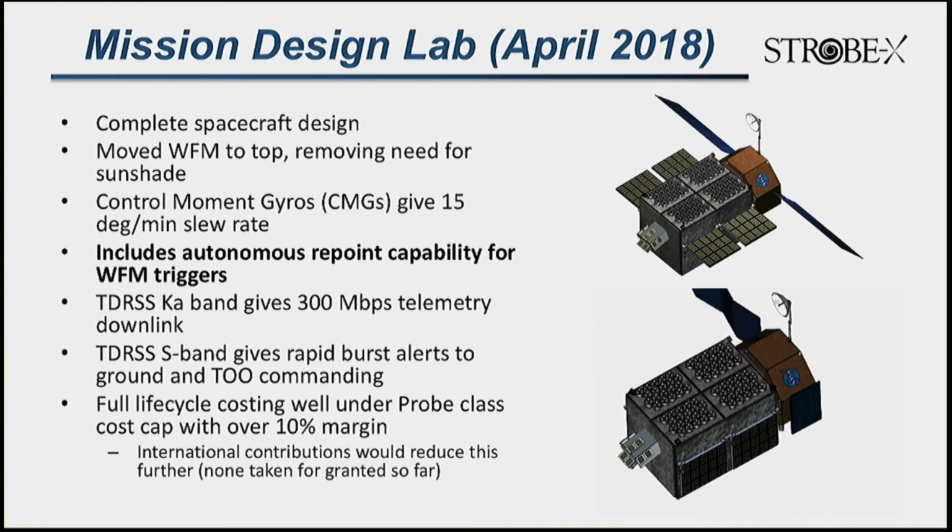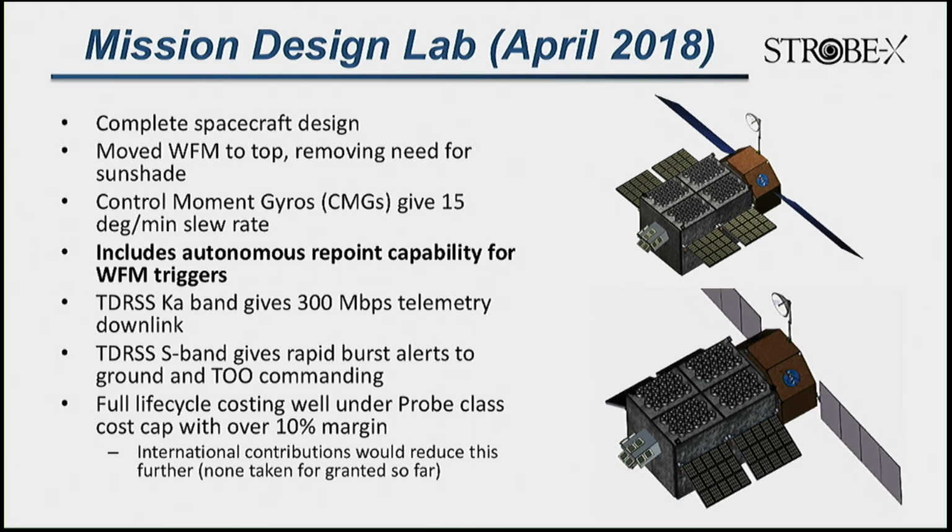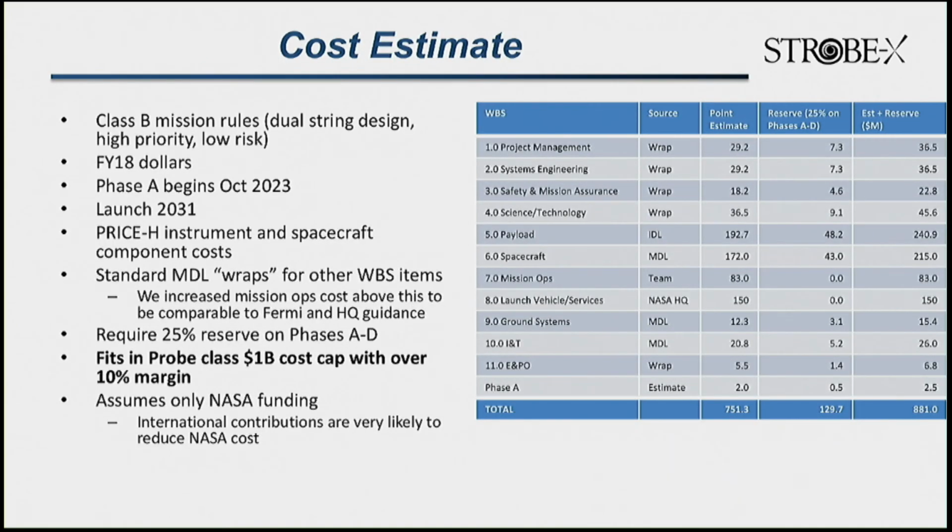And then the Mission Design Lab takes all those things, wraps them up into a big cost estimate, and we do actually fit well within the probe class cost budget. I'll show you that in a second. Oh, here it is. So the cost estimate had several rules that all the probe classes had to follow. One, that these are Class B missions, which is substantially more stringent than the Class D mission that NICER is. That means you have to have dual string, you can't have single point failures and various things like that. All of us had a Phase A beginning in October 2023, which is sort of the first time you can imagine starting a mission like this if it was recommended by the Decadal Survey. And that gets us, with our development schedule, to a launch in about 2031.